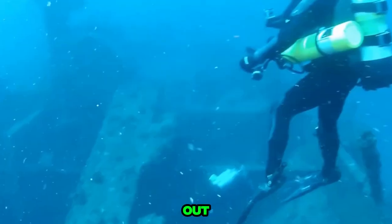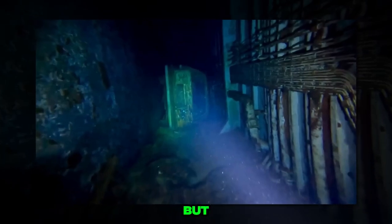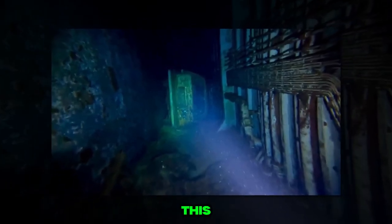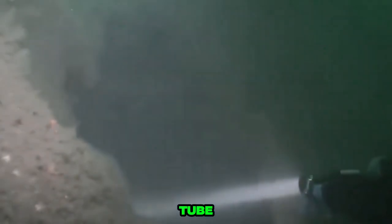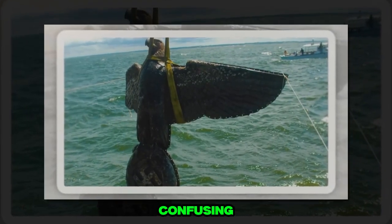One thing that stood out: the control room and the torpedo room were mostly still there. The damage was bad, but it was contained. This suggests a small blast inside the ship, possibly from a torpedo that went off while still in the tube or soon after launch. It was even more confusing because of where the crew was sitting inside.